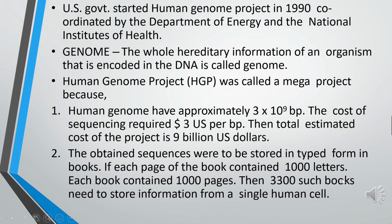John Craig Venter was the first scientist to sequence the human genome. It was launched on 1st October 1990. The project was completed in 2003. Thus, it was a 13-year project.